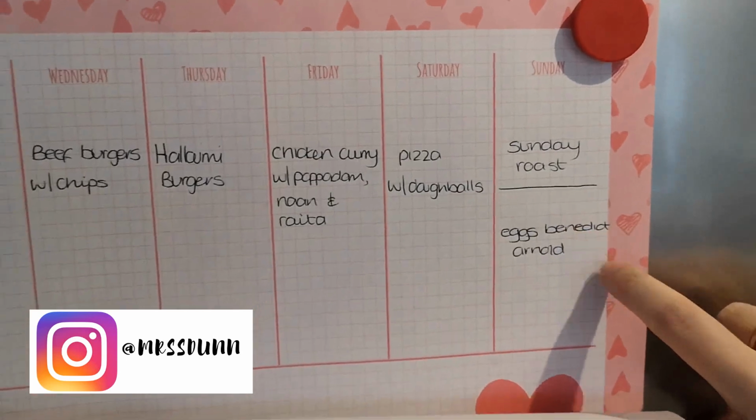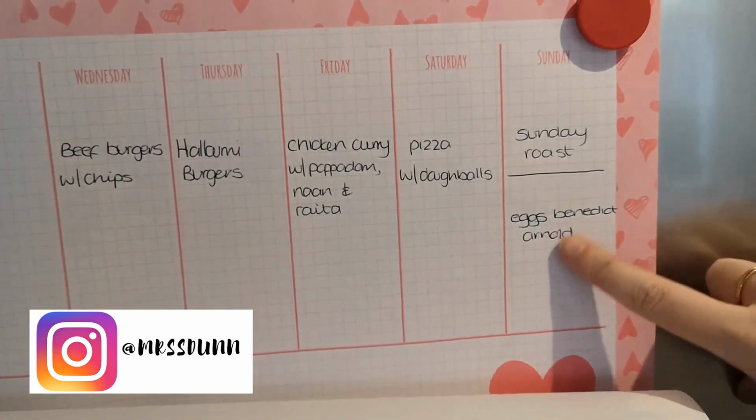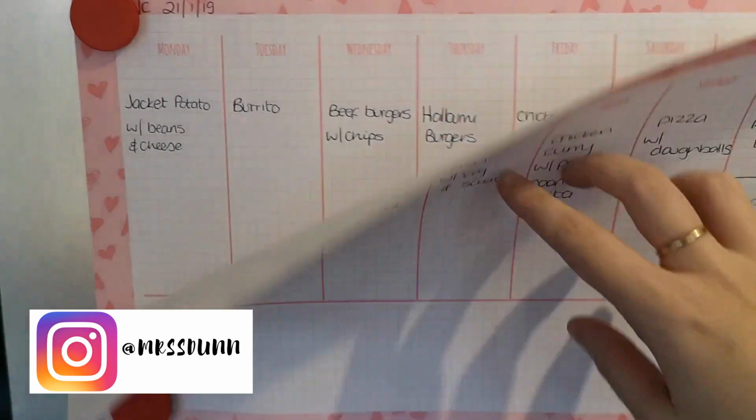eggs Benedict for dinner. That's a Family Guy joke, if any of you watch Family Guy.